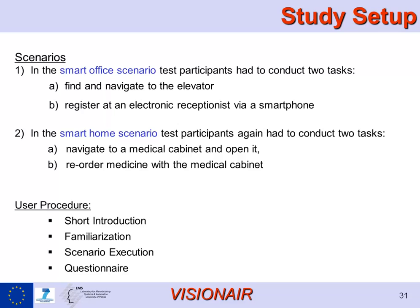In the smart office scenario, which was the first environment that was developed, the test participants had to conduct 2 tasks. The first was to find and navigate to an elevator, and the second to register to an electronic receptionist via the smartphone that they were holding. In the second scenario, the smart home environment, the participants had to conduct 2 tasks again. First was to navigate to a medical cabinet and open it, and the second to reorder medicine with the medical cabinet by using their tablet.